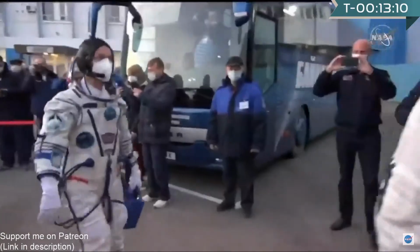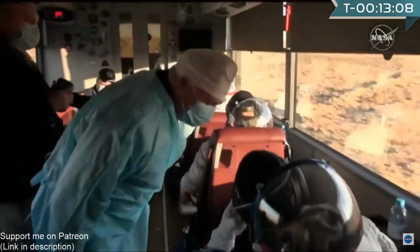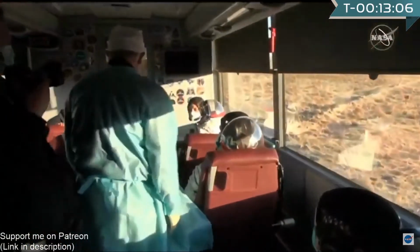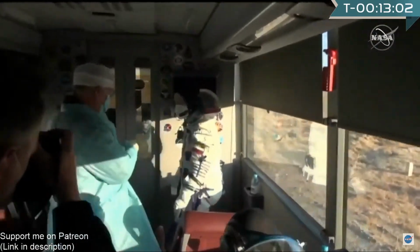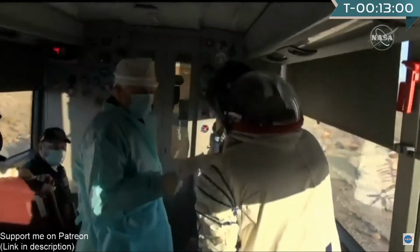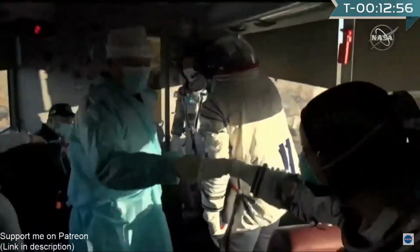This is taking place about 8:59 p.m. Central Time on Tuesday, 4:59 a.m. Wednesday in Baikonur. And here you can see them boarding their bus again, this time for the ride to Launch Pad 31.